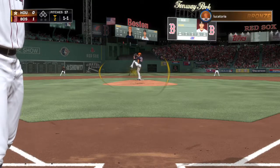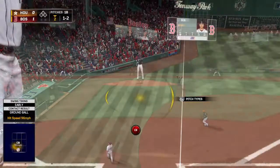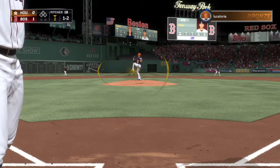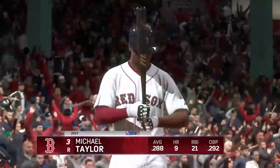Well, I'll tell you, if he wants to turn things around, that pitch is one he's going to have to start locating a lot better. Bases are empty here with nobody out. Fastball swung on and missed for the first out.